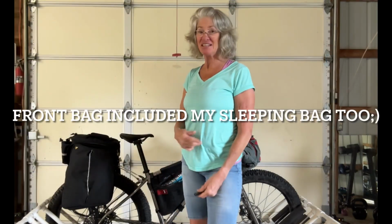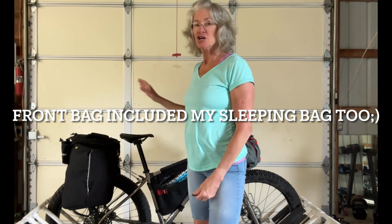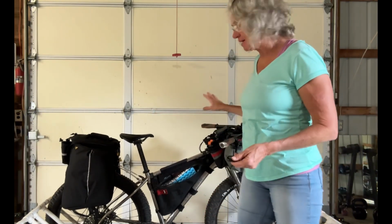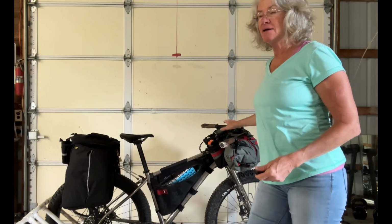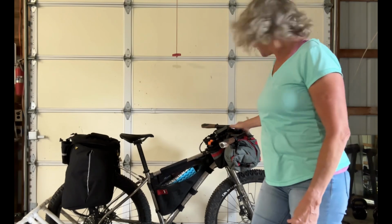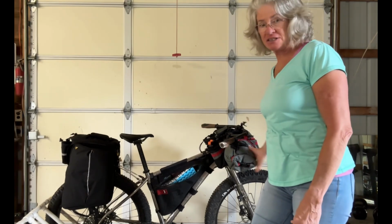Okay, well that went way better than I thought. I think it's because I already practiced with it once. So I got my front bag all packed up with my tent, my sleeping pad, and my pillow. So that's all I'm gonna carry in here, and it's full.